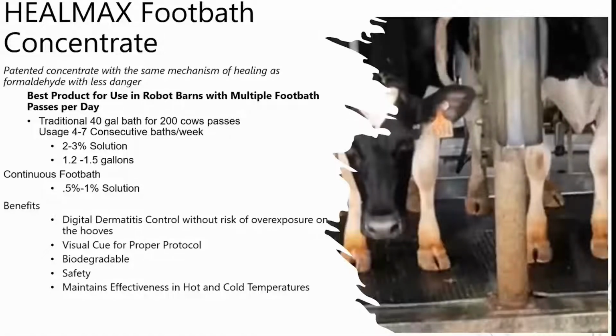You're getting it without the bad fumes of formaldehyde. You will not have that. And the nice thing about it is it maintains effectiveness in hot and cold and holds up over a long period of time. So if I put it in at 6 o'clock in the morning, I know 6 o'clock that evening is still held up very well, unlike formaldehyde that breaks down.